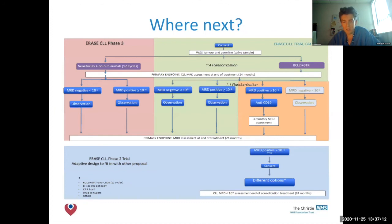Well, this is a likely schematic of where we may be going next. So this is a proposal that's still not done. This is the ERASE trial, which is where we're looking at working in terms of the next lot of CLL frontline therapy trials. So integrating some of the things that I've been looking at. So everyone at the beginning will have whole genome sequencing to identify actionable genetic mutations, seeing if we can really refine this question about how we treat people.